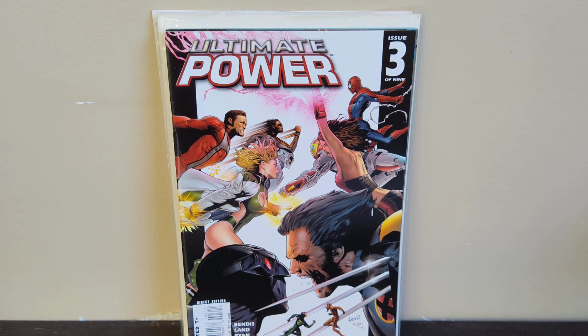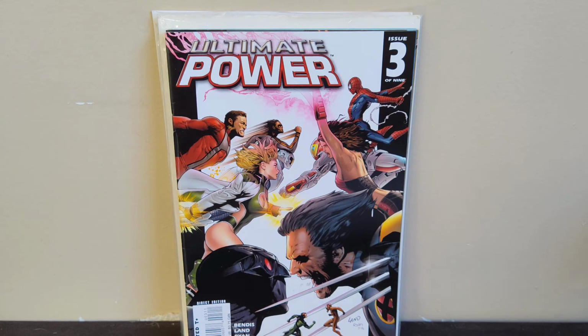And this was either a 9 or 12 issue series. It might have lasted 12 issues. Maybe 9. Maybe I just found 9 recently. I can't remember. But it was just three of 9. So it's a 9-issue series. So, and again, these don't go for anything. I'm just picking these up because I like the artist.